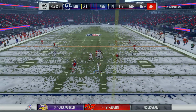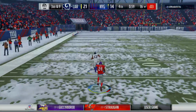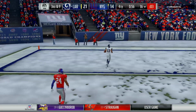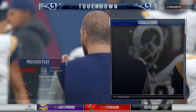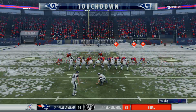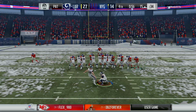Now Goff. He's letting it fly for Cooks. And that is caught one-handed. Oh, my, he pulled it in. Touchdown, L.A. Brandon Cooks, 84 yards. And the Rams add on to their lead.